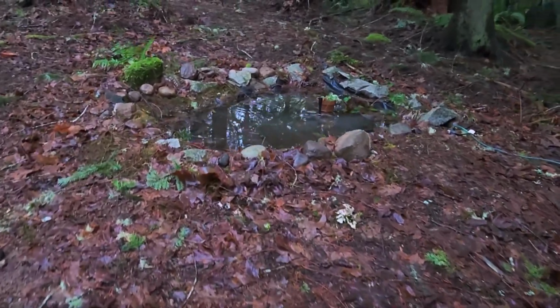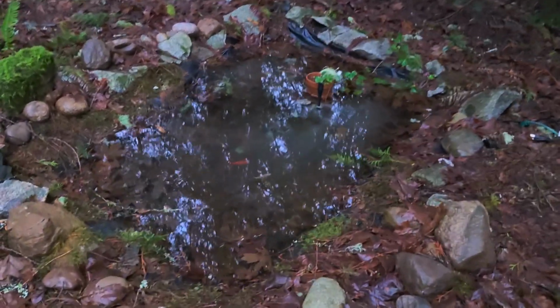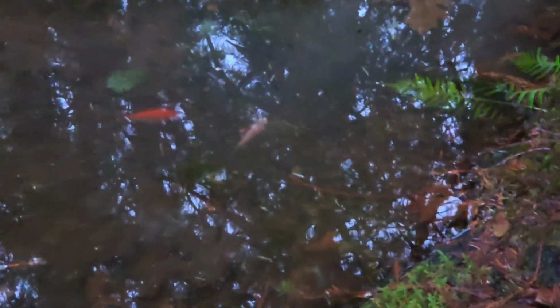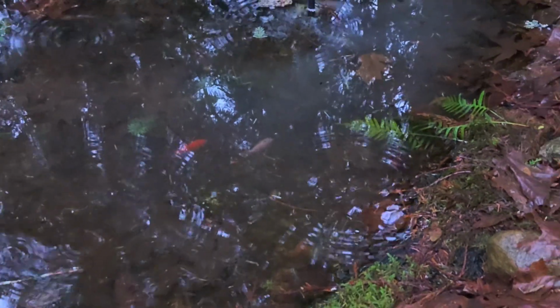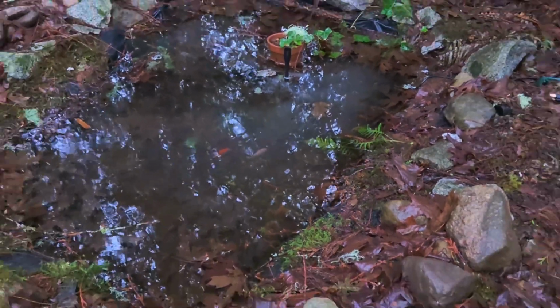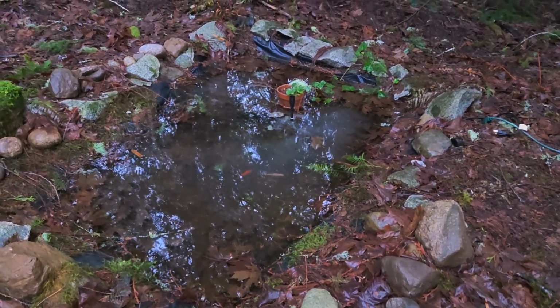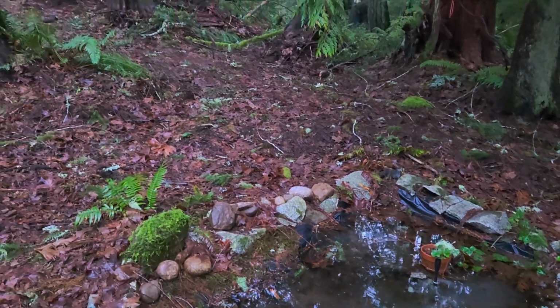Alright, now to show you a little bit more, you can see the fish survived the deep freeze too. Honestly, I was skating, no kidding, on top of this about a week ago. Amazing. Just amazing that they survived. And there's still 3, although one of them is hiding right now. I am really thankful to see that they made it through. Now I've got to get the water pump turned back on for them. But that's to come later today.